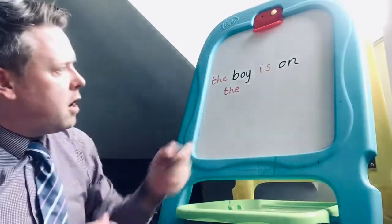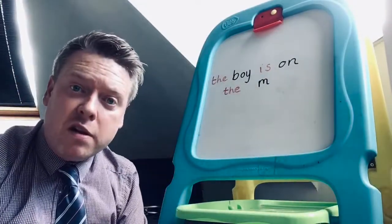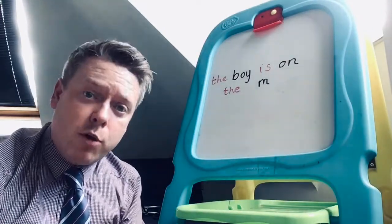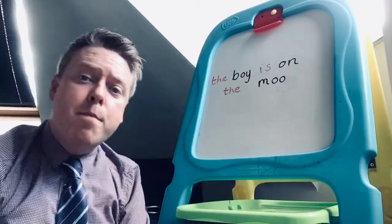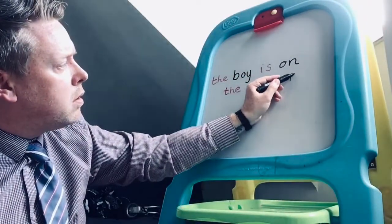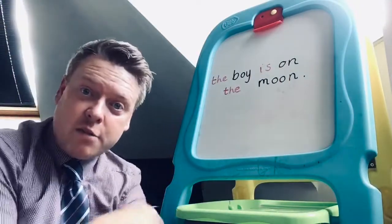Great work. Okay, so we know it starts with an m. But then there's another special friend in there. The oo part, which is oo, poo at the zoo. You put two o's together to make it. And lastly, moon, the n at the end. Full stop for the end of our sentence. And now what do we need to do? Check it makes sense.